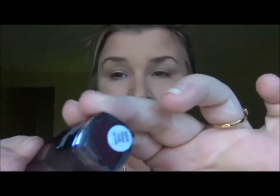I don't know if you watched my e.l.f. lipstick video, but one of the colors I tried on was called Vampy Violet, and this is what that color looks like. It's basically a really dark plum, so I'll be using that on my lips.